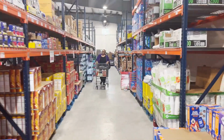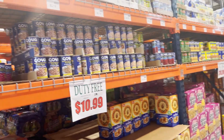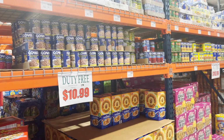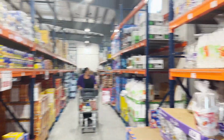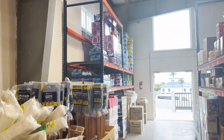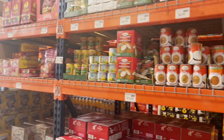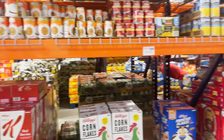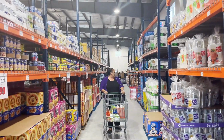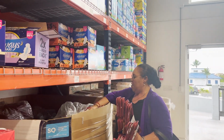They have a variety of different cereals. Cheerios, they have Frosted Flakes, they have Raisin Bran. They have all types of tins of peas, pork and beans, different types of peas, pigeon peas, red beans in a tin. They have different types of soups. If you want chicken soup, or Vienna sausage, they have all that here. You want mashed potato? They have all them things here at Sam's Club.